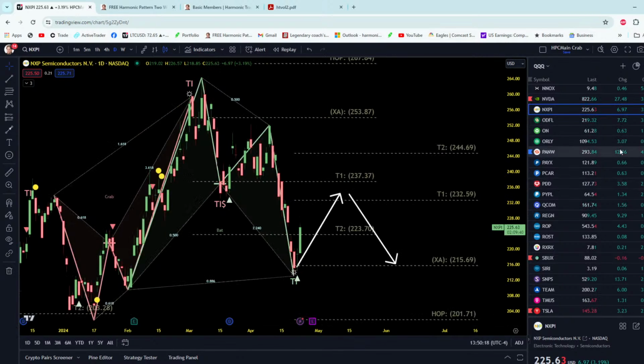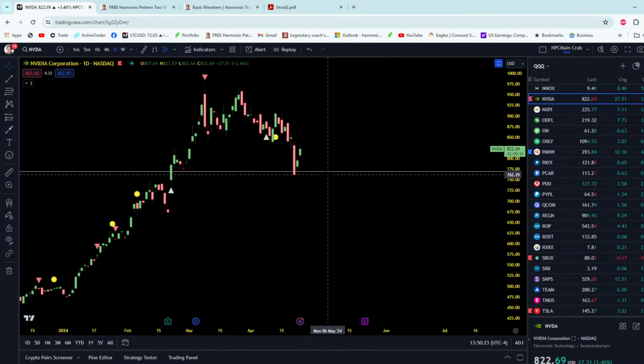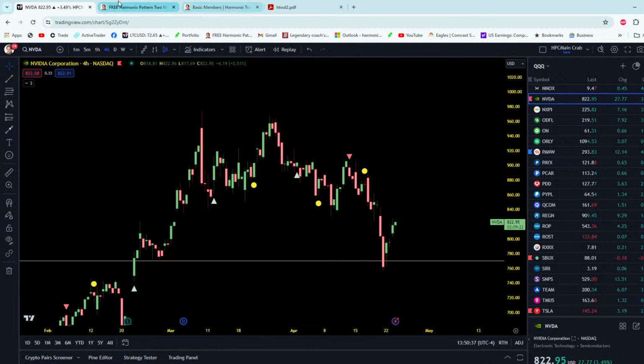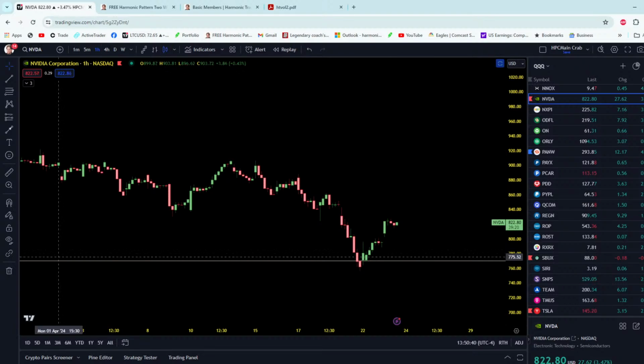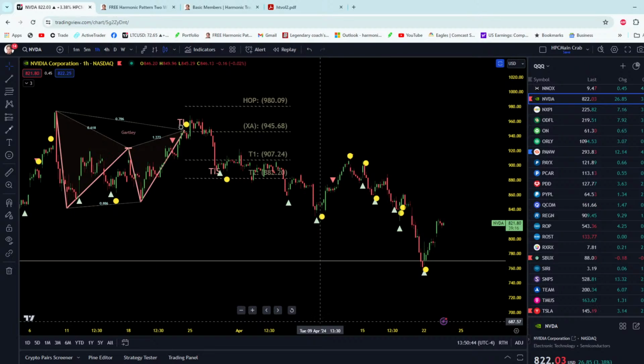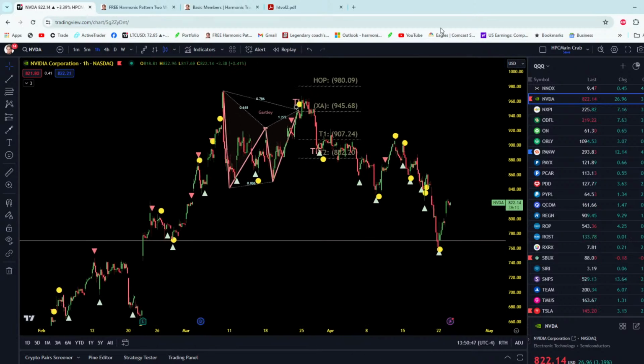Some others, what about NVIDIA? You know, that did bounce off of, what was that? There's your crash on NVIDIA. 750, 4-hour time frame. What do we have here? Didn't have, or was it hour? I had something there at like right at 760. Wasn't it? No, scratch that. Come back to that. Maybe it was Qualcomm.